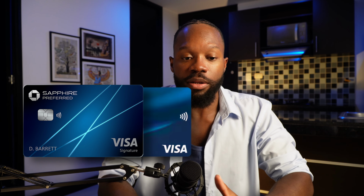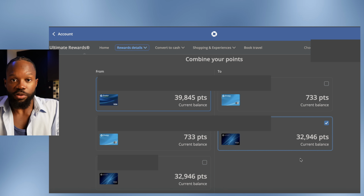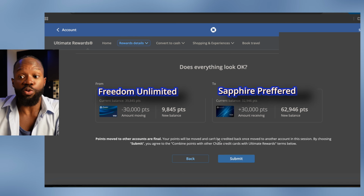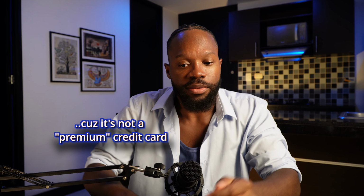You could do this on the website or in the app. You just transfer all the points you've built from one of your cashback cards to your premium travel credit card, because again, that's the only way you can then transfer to these airline partners. You can't transfer points from your Freedom Unlimited to Air Canada. It doesn't work. But if you have a cashback card, just keep stacking up your points, and then eventually when you open a premium travel credit card, you would do the swoop.